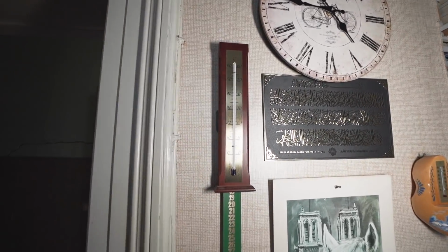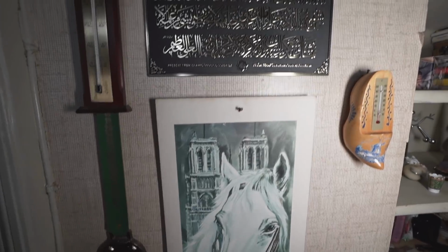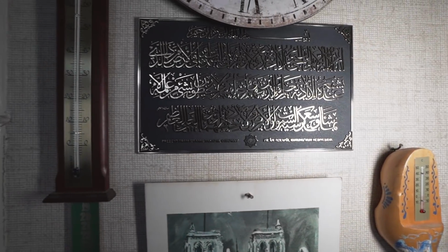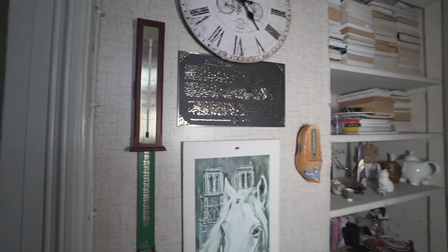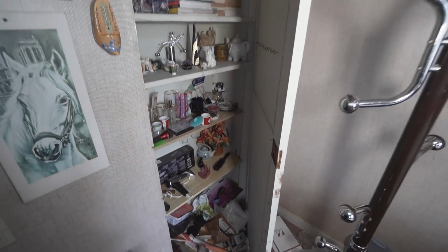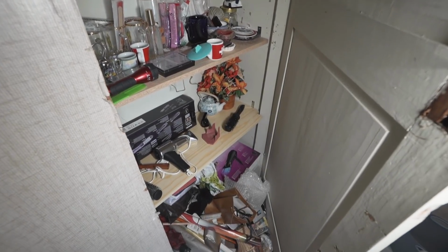Thermometer. Some painting of a horse. Present from Islamic Takaful company. So this is from a company, Arabian company, Islamic company, they got a present from. Lots of books in here as well. I love the style that they bring to a home.